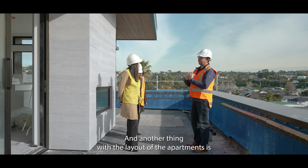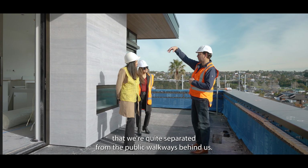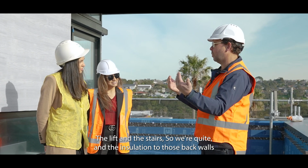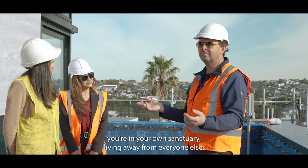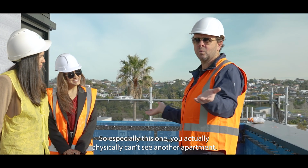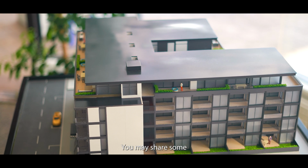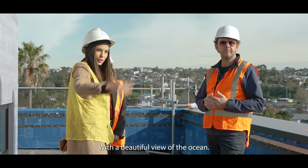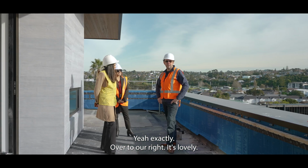And another thing with the layout of the apartments is that we're quite separated from the public walkways behind us, the lift and the stairs. And the insulation to those back walls is very strong. So once you're in here, you're in your own sanctuary, living away from everyone else. Especially this one, you actually physically can't see another apartment. You may share the central space, but once you're up here, you're secluded and private. With a beautiful view of the ocean. The Browns Bay beach is only 300 metres away, isn't it? Yeah, exactly. To our right.